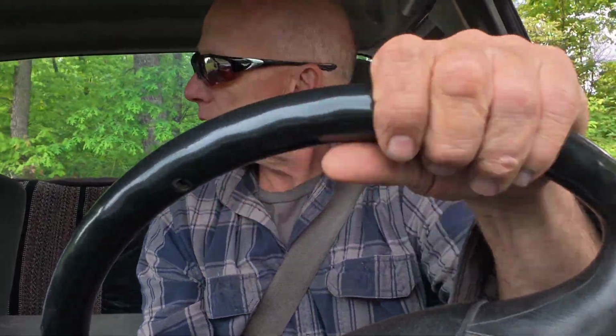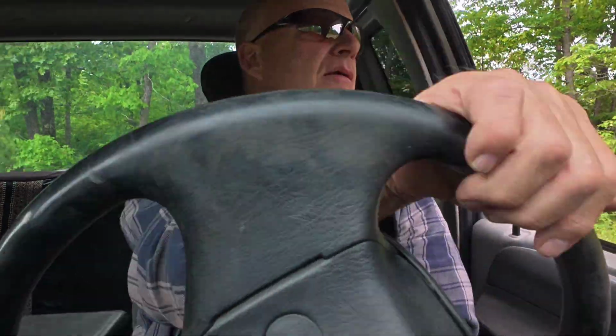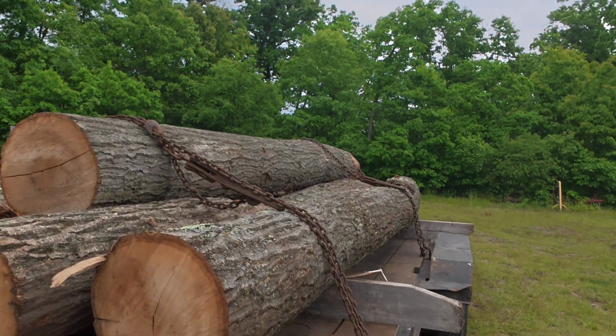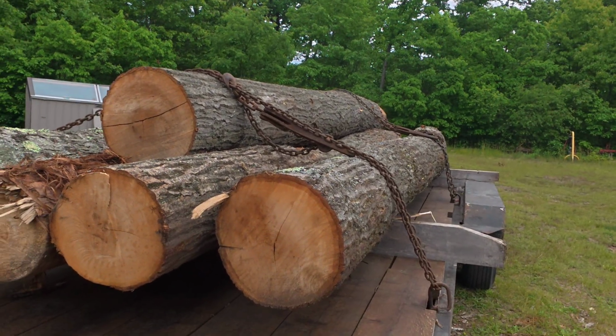So, all right, let's go get Chris's logs. He's got a lot. We got another nice haul. What do we have here? 5 more oaks. A couple big ones.